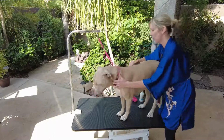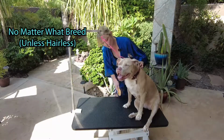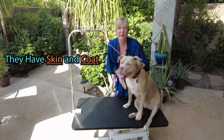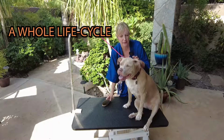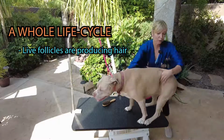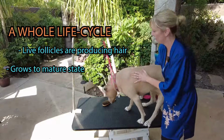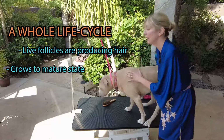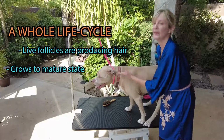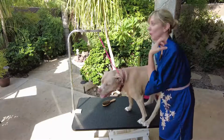Now, this is very important, and I want to talk about coats in general. No matter what kind of breed of dog or what kind of hair they have, they still have skin and coat. And on every single dog, a whole life cycle is happening. Every single follicle is producing hair. That hair grows to its adult, mature life cycle, which in Chelsea is a beautiful fawn color. This protects her from the elements, from the heat, and from the cold. But after these hairs live their life cycle, they die, and that's what you see as shedding. So all over your house are the hairs that have served their purpose. It was time for them to go.